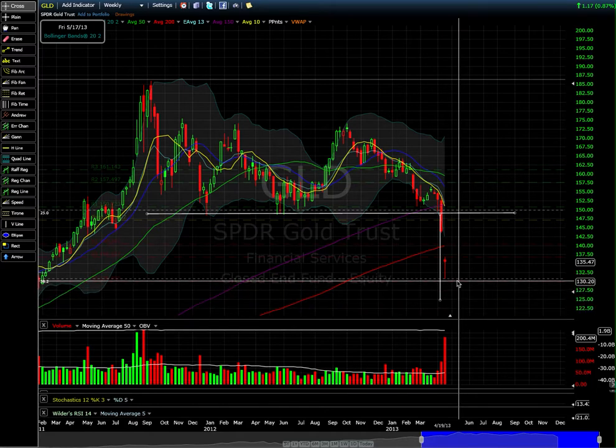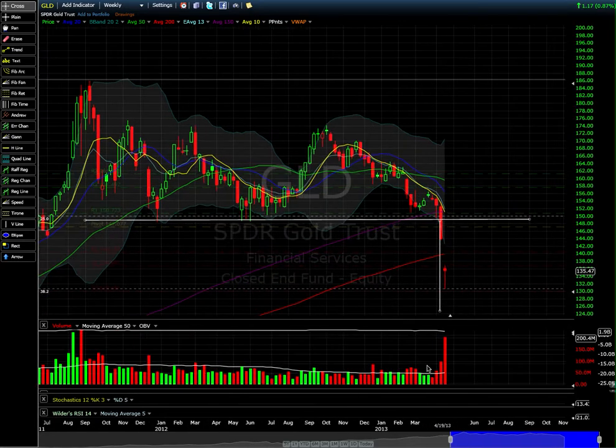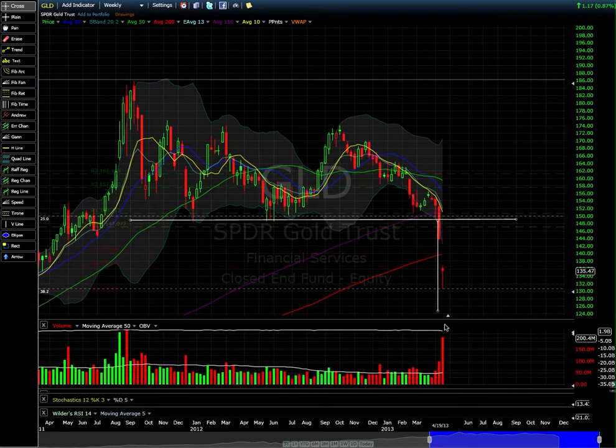So actually, I think I'll be doing that next week. I'll be selling any kind of puts below 130. I think this is going to hold. Any close below it obviously would negate this candle, but right now what I'm seeing on gold is a nice hammer candle on huge volume, and at the 382 retrace.